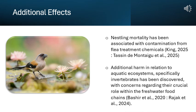Nestling mortality has been associated with contamination from chemicals found in flea treatments. King 2025 reports that songbirds are inadvertently killing their young by making nests out of contaminated pet fur. Tassindin Montang et al. 2025 conducted specific research and found that 100% of blue tit and great tit nests are contaminated with pesticides from pet flea treatments.